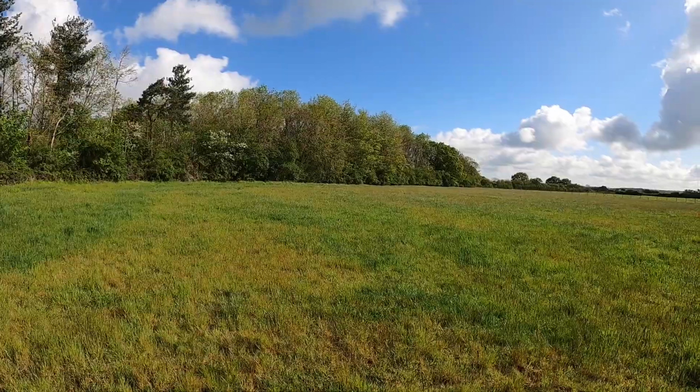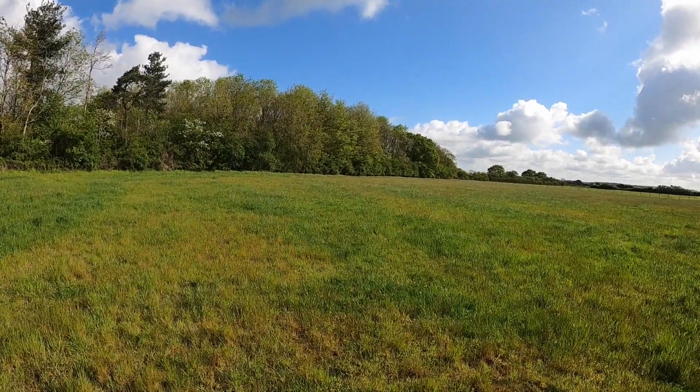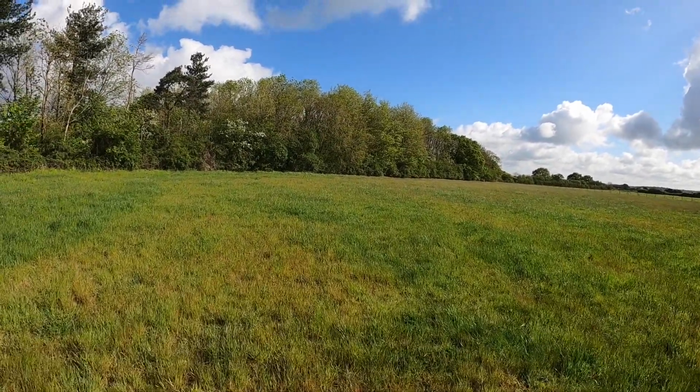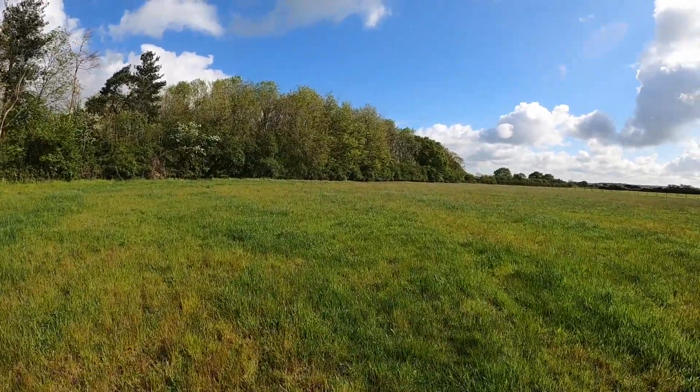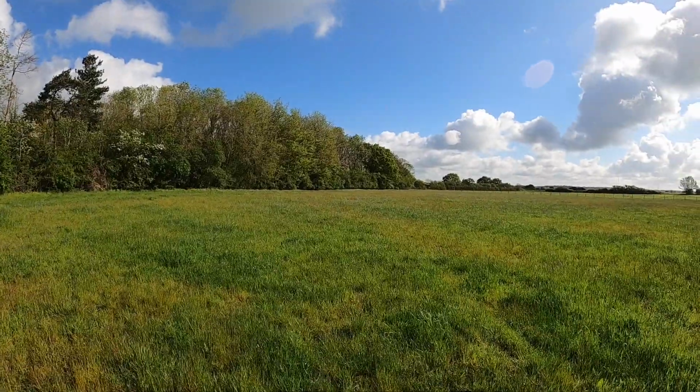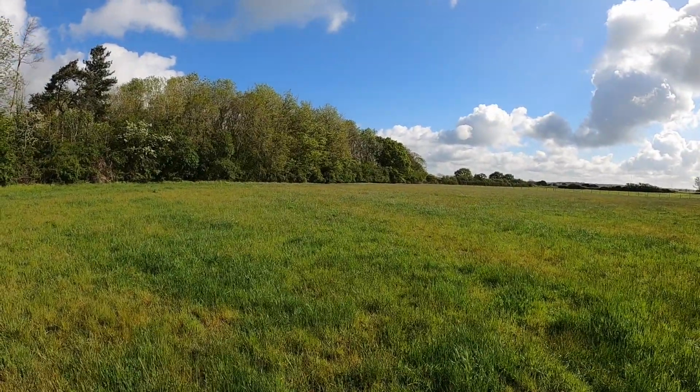This field as well, we did have it soil tested, and that showed that it was okay apart from low on sulphur, which is not uncommon nowadays. There's not much industry around here which is going to put a lot of sulphur into the air.